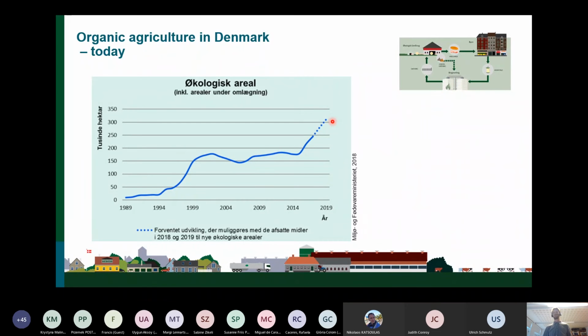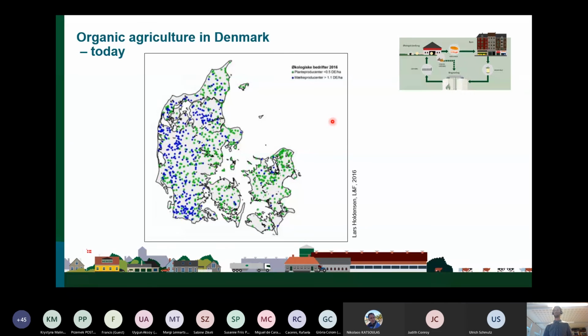But the livestock are unequally distributed between the eastern and the western part of Denmark. And though it's a very small country compared to other European countries, at least, it makes the distribution of organic fertilizer difficult. So organic farmers often use or tend to use conventional manure. And here you can see the distribution of livestock productions and plant productions in Denmark. The blue dots are the livestock, and they are primarily in the western part of the country. And the green ones are the plant productions. So you can see that in the eastern part of the country, we have almost no organic livestock production. Yeah, which is a problem, I think.